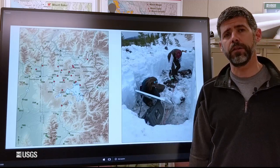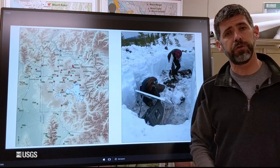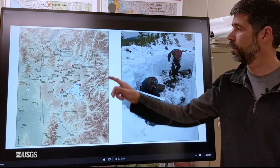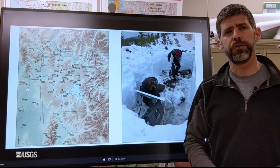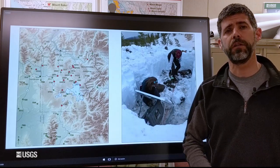There's a team headed to Yellowstone that will be deploying a temporary GPS network. Now, we do have a continuous GPS network in Yellowstone. It operates 24/7, 365 days a year. That's denoted by these green circles throughout the Yellowstone region. But we like to densify that network during the summer months. So every May, we deploy temporary sites, and then we collect those in October.